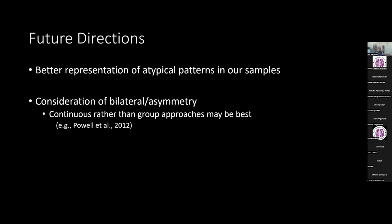There does seem to be an advantage, or it seems perhaps a better approach, to consider bilaterality, or symmetries. So, for example, doing more continuous sorts of analyses, for example, regression or linear mixed modeling, rather than breaking people down into groups and doing sort of analysis of variance comparisons. That seems to have a slightly different impact, but because we've got so many different studies here, all using different techniques, it's difficult to reconcile. So again, some consistency in what we do would be great.